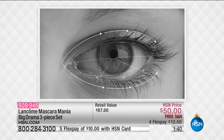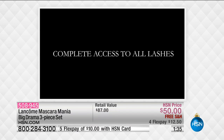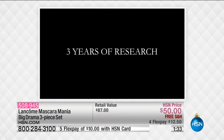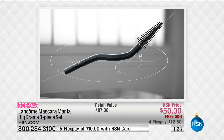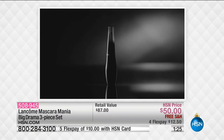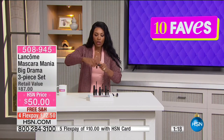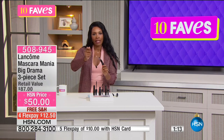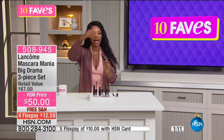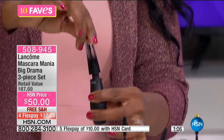Literally from corner to corner, from root to tip, you are looking at volume, you are looking at the way that this brush contacts every single eyelash that you have, whether you can see them or not. It's called a swan neck wand. And it's made that way so that, you know how normally when you take out your mascara wand, you have to pull it out, do one eye, put it back in, pull it back out, and do the other one. Well, with this one, I'm gonna pull it down here a little bit so that you can see.